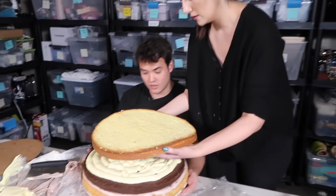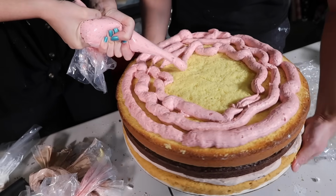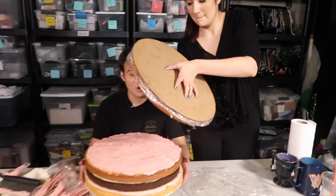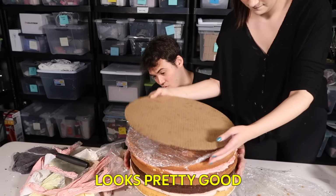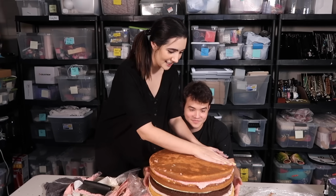Oh! And on top of that, we have lemon cake, strawberry icing, let her rip, which is not quite as crazy as the lemon one, and strawberry cake. That was bold. Looks pretty good. That's how Regina George died. She got hit by a giant cake.